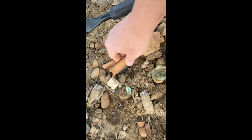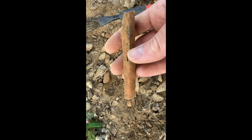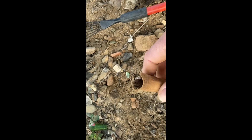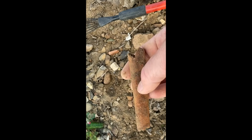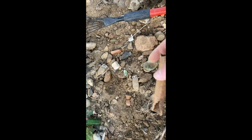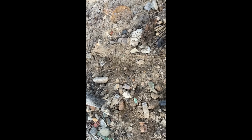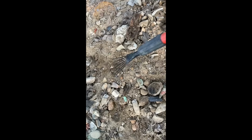All right, we have our first bone here. Not sure what kind of bone, but it is a bone nonetheless. Likely a beef bone or something, maybe a pig. You know, tossing their bones in with all the rest of the trash. The thing about digging like this is there's so much ground to cover here, and who knows how deep and thick this is. Right here we got ourselves an RC Cola bottle, part of one.